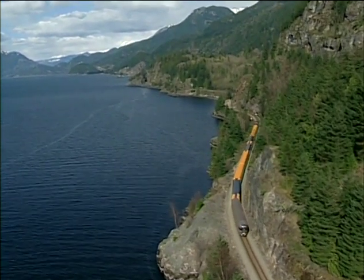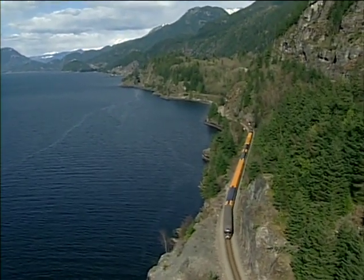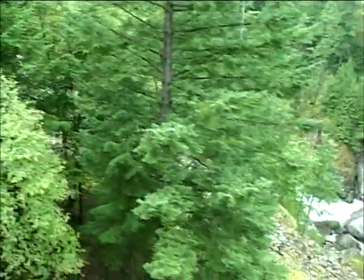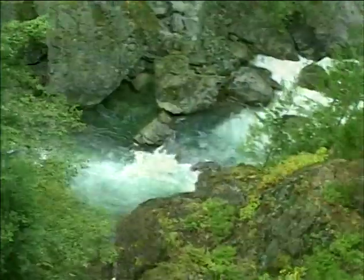The excursion started in Vancouver, heading north along the edge of Howe Sound. The Whistler Northwind's route followed the old Caribou Wagon Road, built when gold was discovered along the Fraser River. In its day, this feat of engineering was called the eighth wonder of the world.